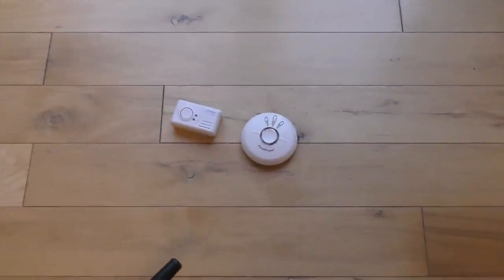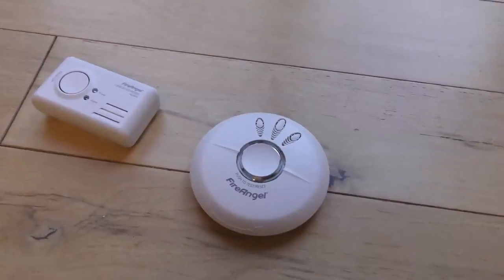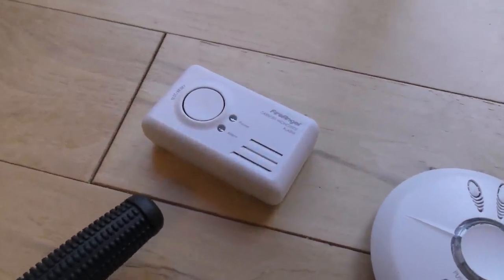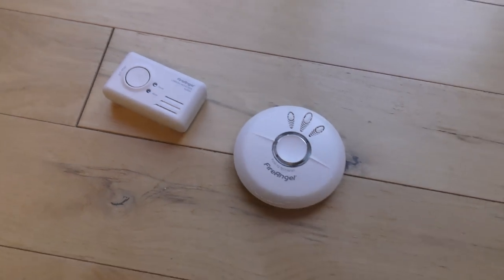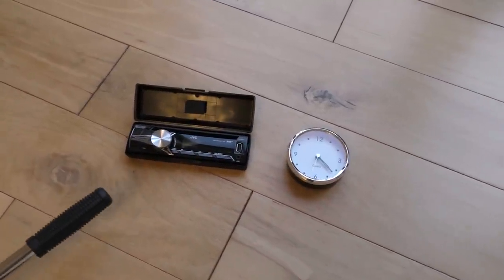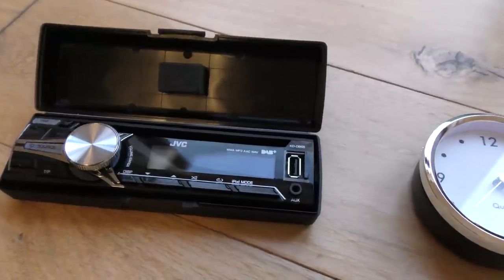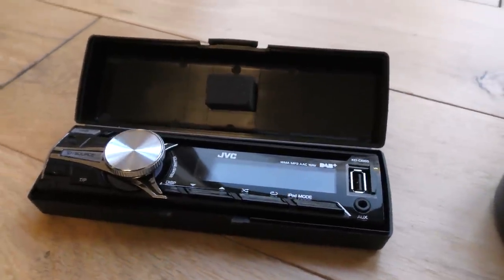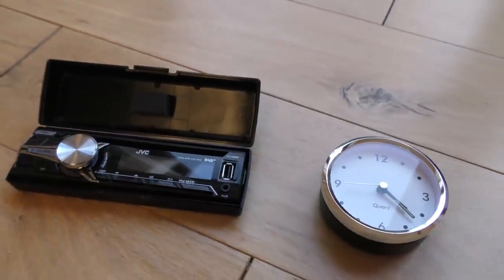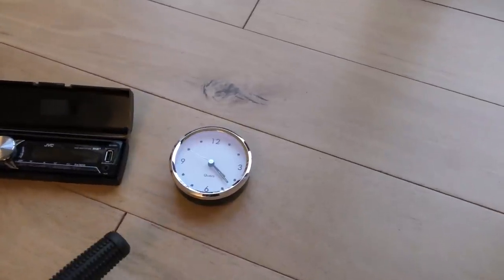These are the 2 alarms that also come with the caravan. One is a smoke detector and one is a carbon monoxide detector. 2 more pieces of equipment that come with the van. A JVC radio, which as you can see is a detachable piece of equipment so that it is safe. It also has a USB port if you want to put your own music into the system. And we also have a clock.